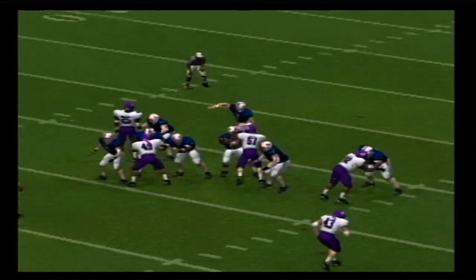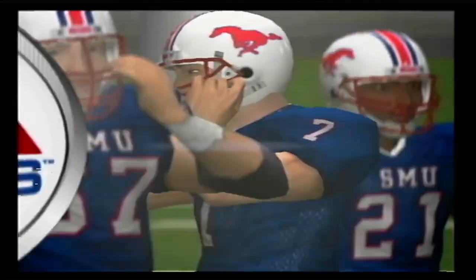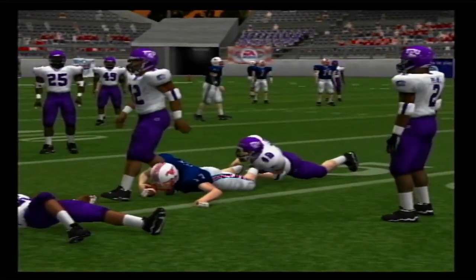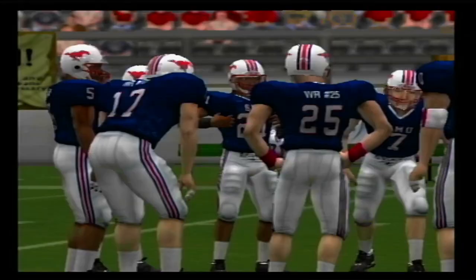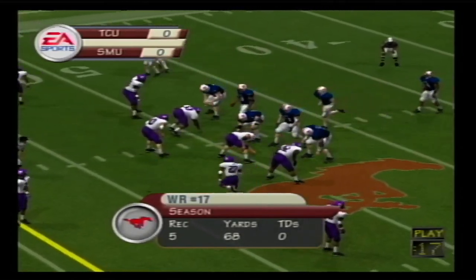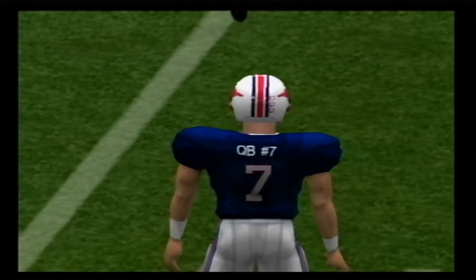First and 10 at the 30-yard line. 20-yard pass complete to number 17. And 10 at the 50-yard line. Run by number 24 for a gain of 5 yards.